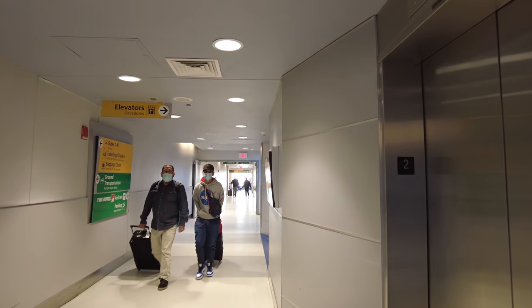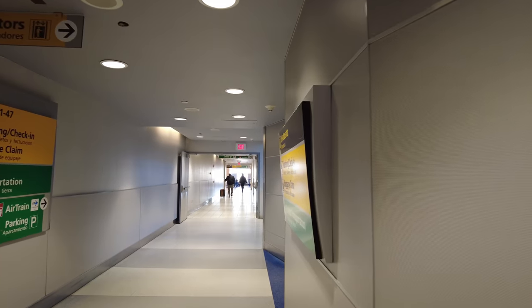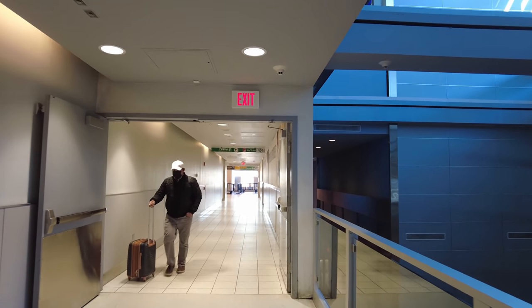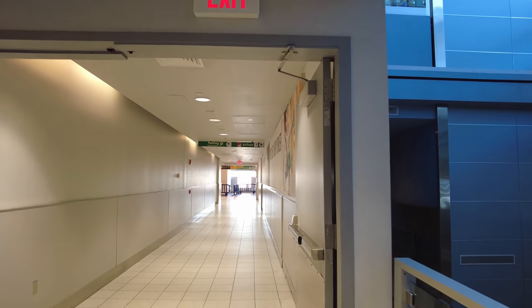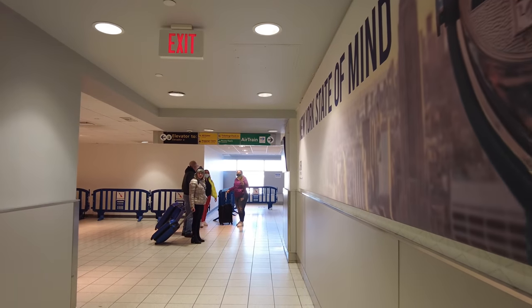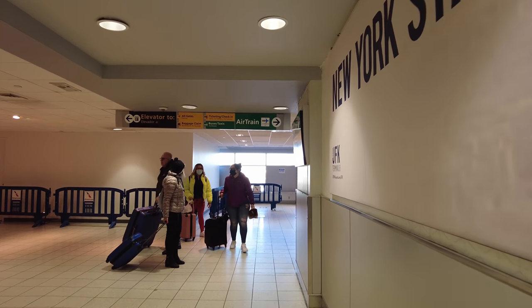And you may think, wait, if we're taking the AirTrain, doesn't that mean we have to pay? And the trick is, the AirTrain is free to ride unless you get off at the Howard Beach station or the Jamaica station. So we can ride it to all the different airline terminals without paying. It's completely for free. And this is going to be even more confusing because I just found an article here.